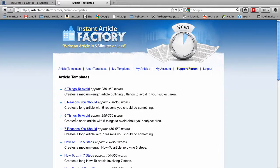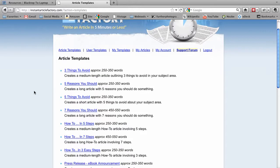Here's a list of all the pre-formatted articles that are available to you. Each one is a generic template that you can customize to your specific service to help educate your customers. For example, the first template is 3 things to avoid. It can be modified to 3 things to avoid when buying your first house, or 3 things to avoid when hiring a new sweeping company, and in your industry you'll know what those 3 things to avoid are.